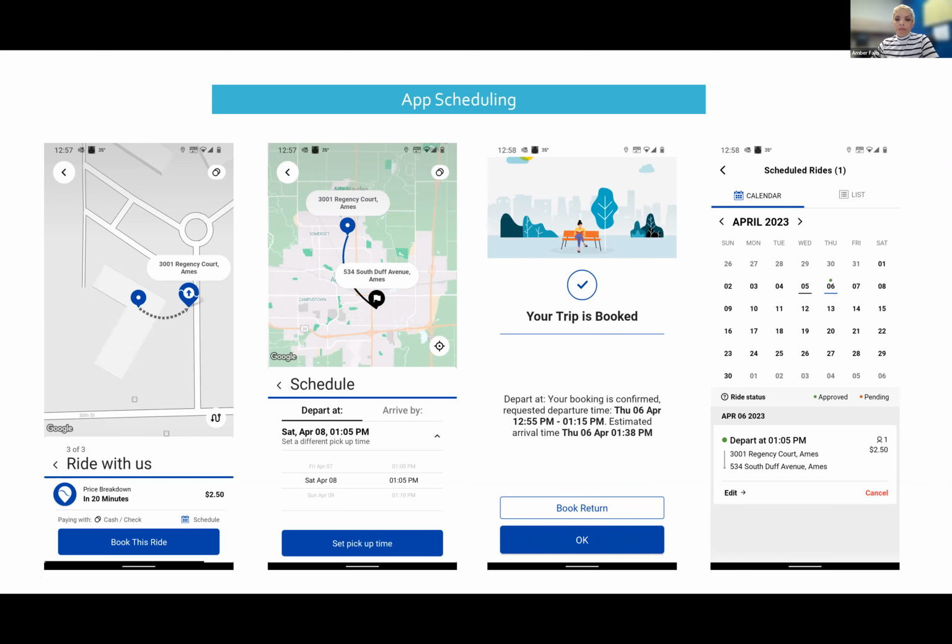And from there, riders do have the ability of seeing any future schedules, so they can see that either through a calendar option or list option, so that they're able to manage any upcoming trips. There is the ability of canceling or adjusting those future trips if needed as well.